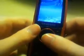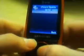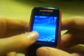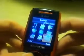It also has updatable firmware, which I don't believe there's actually a software update right now, but you can update the operating system of the phone itself. It's one of Samsung's. It's not their new Linux-based OS that will be showing up on their other higher-end phones, but it's better. But what else is there?